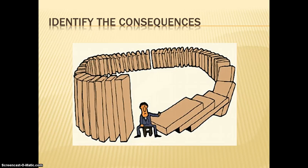Step 4. Identify the consequences. After identifying the affected parties, think about the potential consequences for each party. This is derived from a utilitarian approach. It isn't necessary to identify every possible outcome. You should try to identify consequences that have a relatively high probability of occurring and those that would have a particular negative consequence if they did occur.